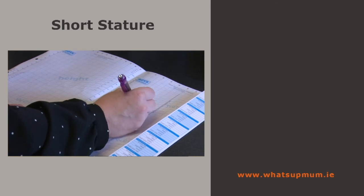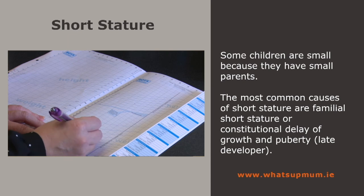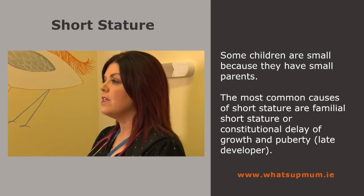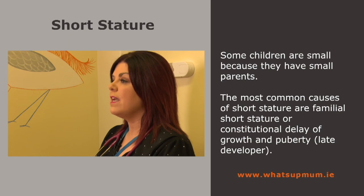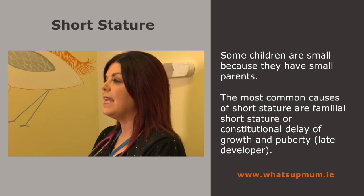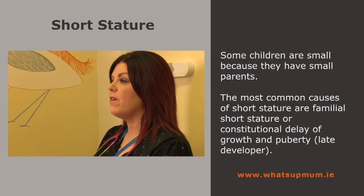Some children are small because they're from a small family, and therefore knowing the parent's height is very helpful. The most common causes of short stature are familial short stature, but other conditions such as constitutional delay of growth and puberty, in other words, the child is a late developer, may mean that the child is short now but will have a growth spurt later on.